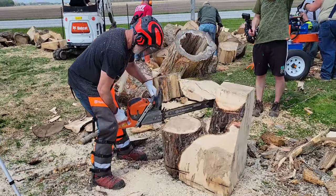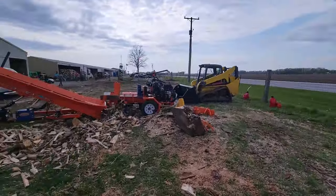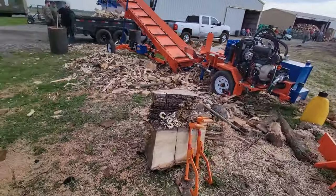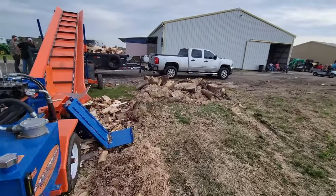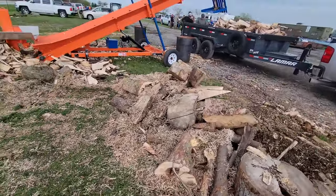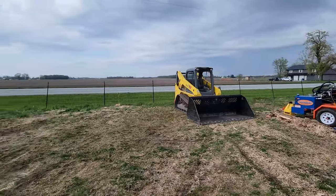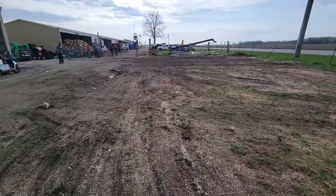How cool is that? Well, there's only a few crotchy, nasty pieces left that they will probably just throw in their big fire pit, and they will use these as all-nighters. But this is all that's left. So if you remember, this whole piece right here was just full of wood. It's all gone.